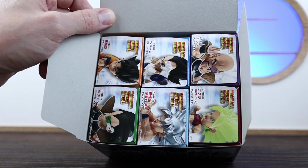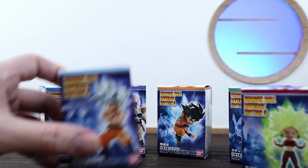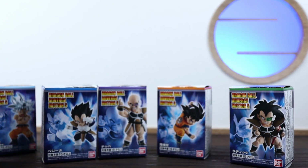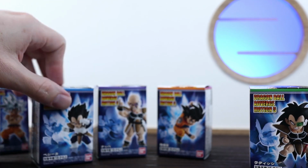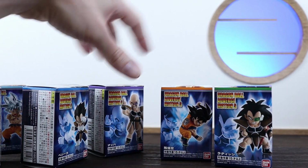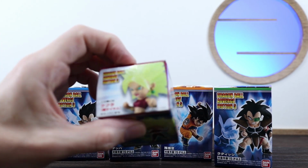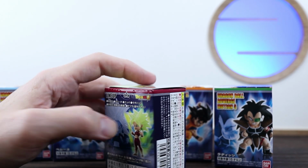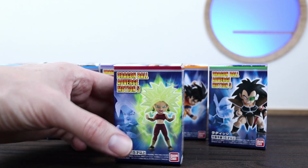As you can see from the very top of the boxes, you can see exactly what character is in which box. So we've got the Ultra Instinct Goku, the Super Saiyan Kefla, Raditz, Vegeta, Nappa, and of course Goku. So you know exactly what you're getting with these figures, and you'll generally find them in the candy aisle of a supermarket. You just go in and pick out which one you want. Normally about 600 yen, I believe. So what's that, about $5 US at the moment. You just pick out which one you want, and you get a toy and a piece of candy. So let's start opening them up one by one.